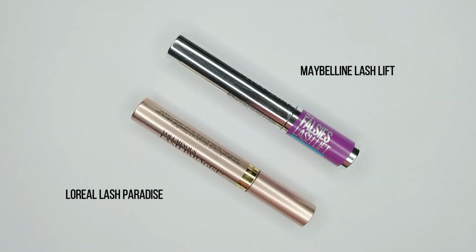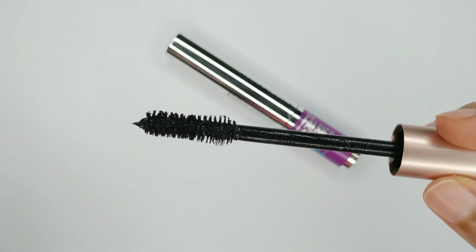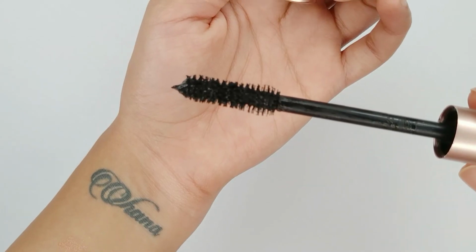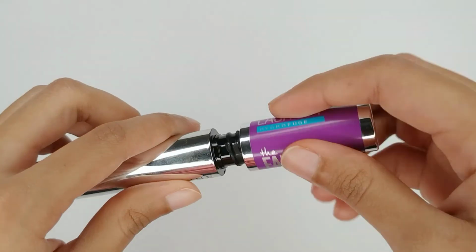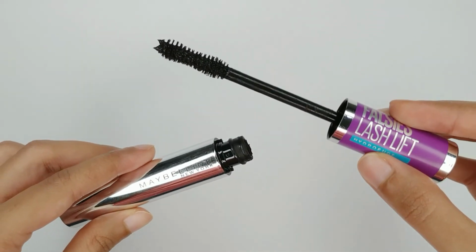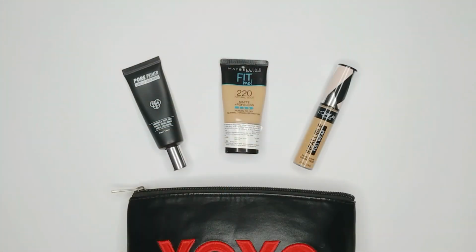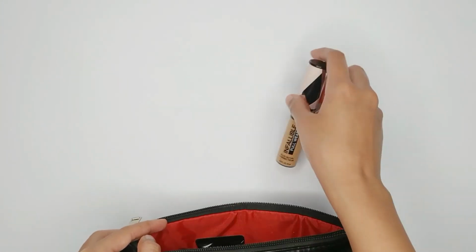These two are my favorite mascaras. They lengthen and voluminize my eyelashes. Go for a mascara which is waterproof and opens up your eyes. So these are the products which I'll be carrying in my travel bag.